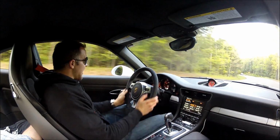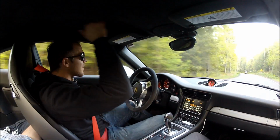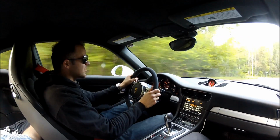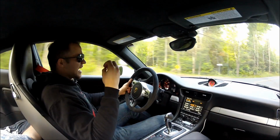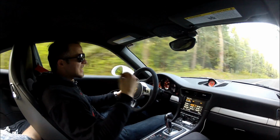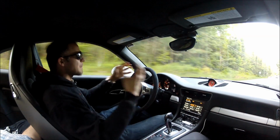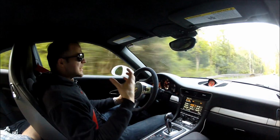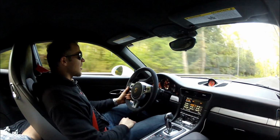Other than that, the car's got some Alcantara touch points. The whole headliner is wrapped in Alcantara. There's some contrasting stitching on the door pulls here, and it just adds that class of elegance, but with a hint of motorsport. The Alcantara is really representative of the motorsport history and heritage of these cars.